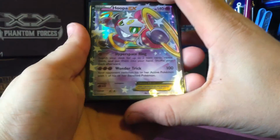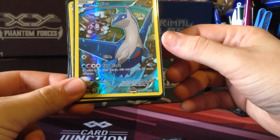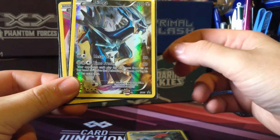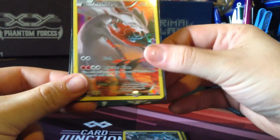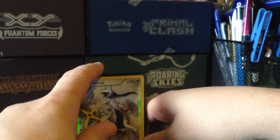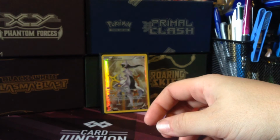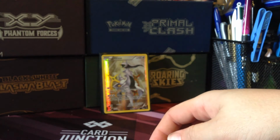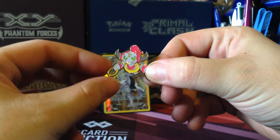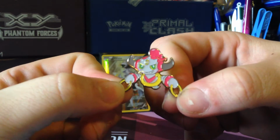So that's our promos. So we'll just go with the promo numbers. Hoopa EX is number 85. Latias is 79. White Kyurem is 81. Dialga is 77. Reshiram is 74. And Arceus is 83. So the other box has the other full arts that go in between all these. I'll be purchasing one of them in a week or so. So stay tuned for that opening. So this is the pin, just standard pin featuring Hoopa. So cute.